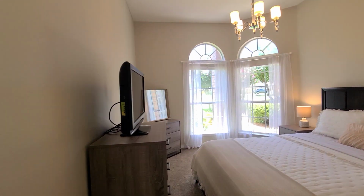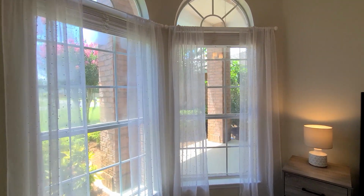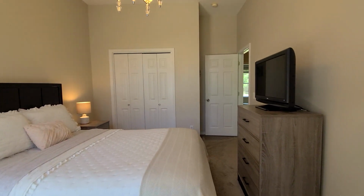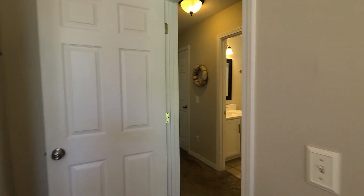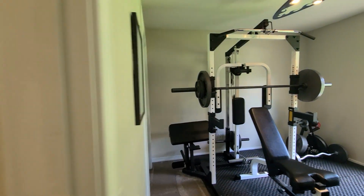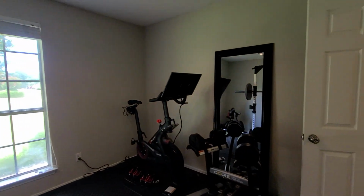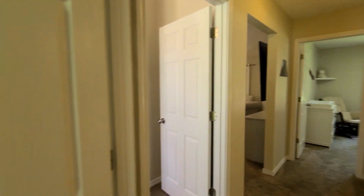So here we have our guest room, which is located on the front side of the house. This bedroom does have high ceilings and lots of ample natural light coming in through these front windows. This is the larger of the 3 additional bedrooms over here on this side of the house. And as you can see, they're utilizing this bedroom as a full workout space. So if you needed that extra room, you can totally get all your gym gear and Peloton and workout goods in here.